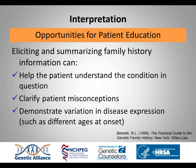We've talked about how family history can be helpful in identifying red flags, but family health history can also be helpful in providing opportunities for patient education. Vaughn talked about this a little bit. Eliciting and summarizing family health history information can help the patient to understand the condition in question. As you're collecting family history and talking about other people in the family who are at risk or who have the condition, this is a really helpful opportunity for patient education. You can clarify patient misconceptions about how a condition might be passed on in a family or their true risk for a condition.